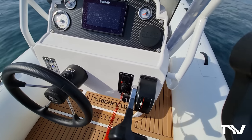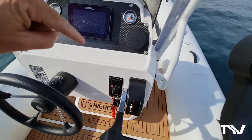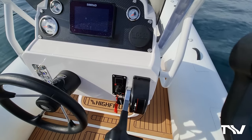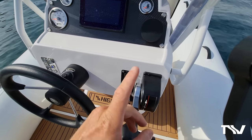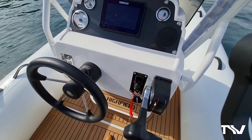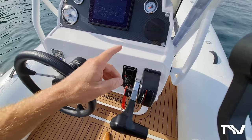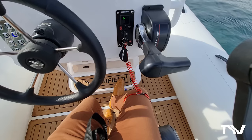Because then you avoid a situation where you see those horrific movies online of the boat continuing on its way and spinning in ever decreasing circles, so that the people that have been ejected and are in the water are in harm's way. So the kill cord, for me, again, is like a life jacket. It just becomes a part of your process. So we'll show you how it works.